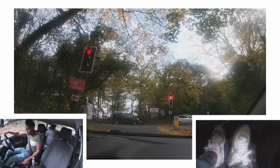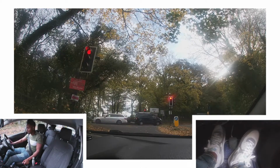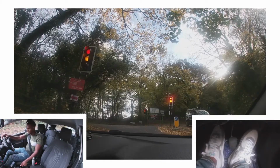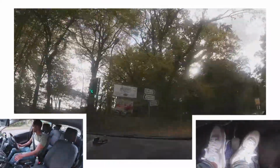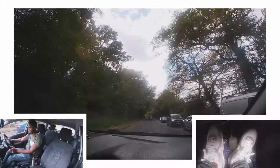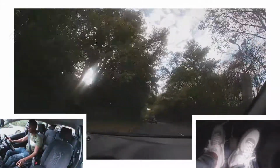And if you're not sure where to stop, look for the line. There's always a stop line showing you where you need to stop. And if you can't see the stop line in the first place, you're not going to go past the first red light, because that's not how it works. Okay, checking both sides just to make sure no one's coming through on a sneaky one. And I haven't seen any signs, so I know it's still 30, because I haven't seen any other signs saying otherwise.